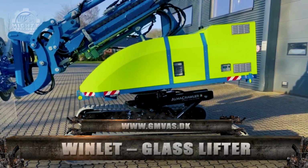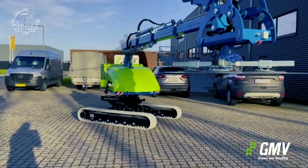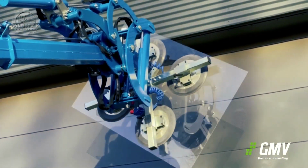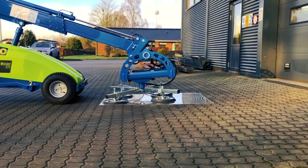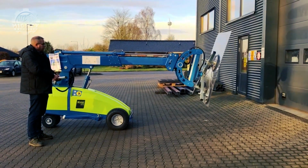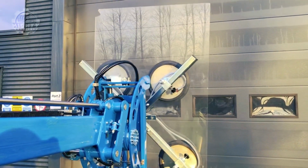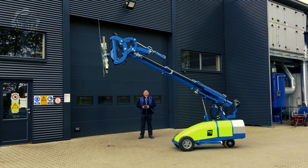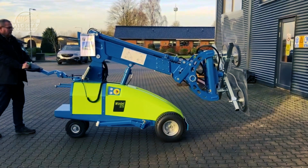First up is the WINLET Glass Lifter, GMBHS, a machine that provides service in terms of installing glass windows. It is built with a telescopic remote control arm with clamps that have vacuum pumps capable of holding up to 1,000 kilograms of glass. This new way of installing glass windows is more efficient as it can rotate the glass up to 100 degrees in both clockwise and counterclockwise direction, plus moving it horizontally or vertically without even needing to adjust the position of the entire arm.